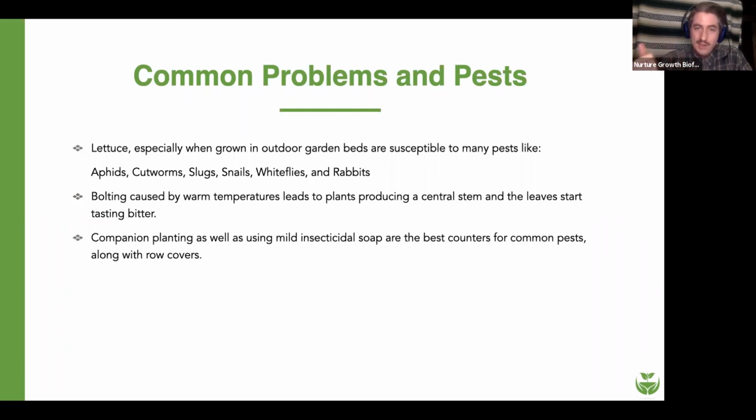So bolting is another pretty common problem in lettuce, and it's caused by warm temperatures almost too soon in the season. It leads to plants producing a large central stem, and it really takes away from the flavor and the marketability of your lettuce.